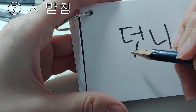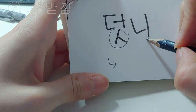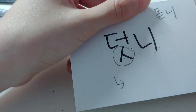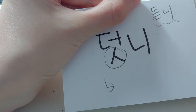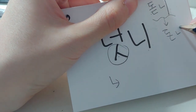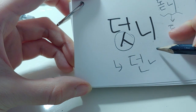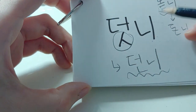Moving on to 시읏 받침. So this is 덧니, right? But as we did with 디귿 받침, this one isn't pronounced 덧니. We don't enunciate each word. It just naturally becomes 던니, right? 던니. And same with this one. This is 던니. It's way easier to pronounce it 던니 rather than 덧니, right?